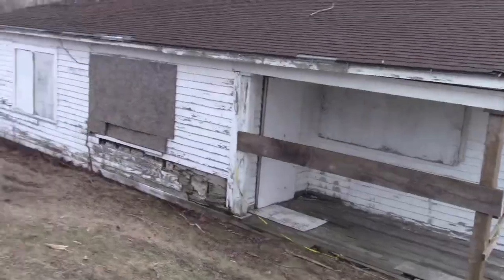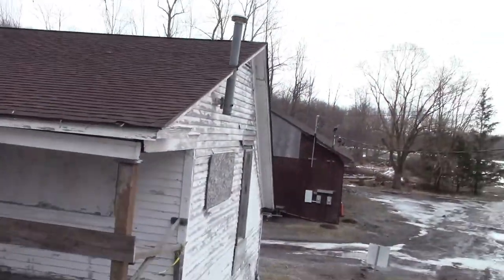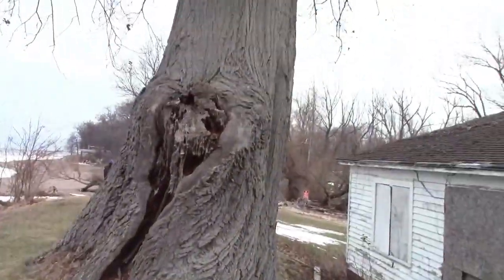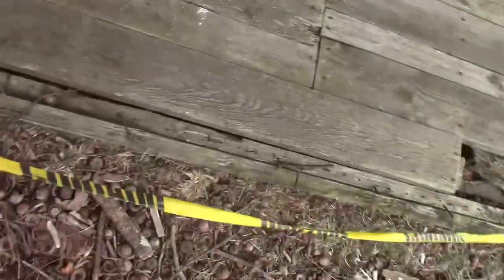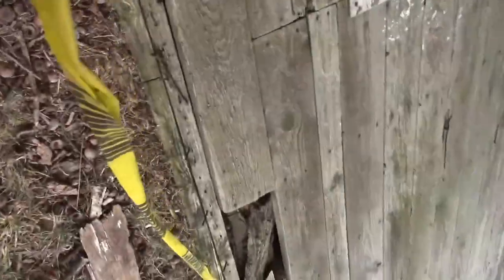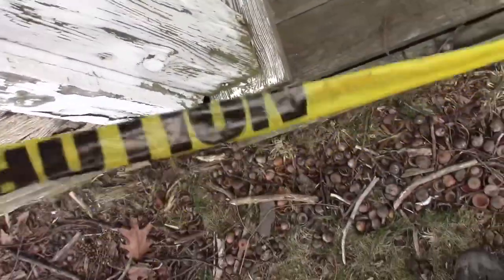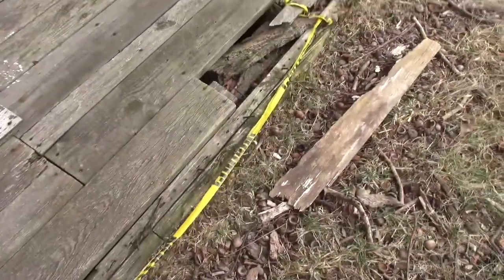So I found another abandoned house over here. It's got caution tape. There's a big oak tree. Caution. Warning. The old abandoned house.